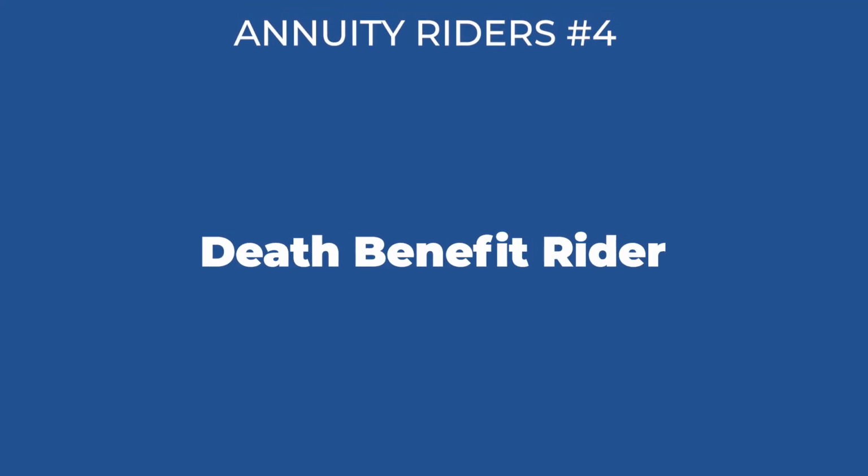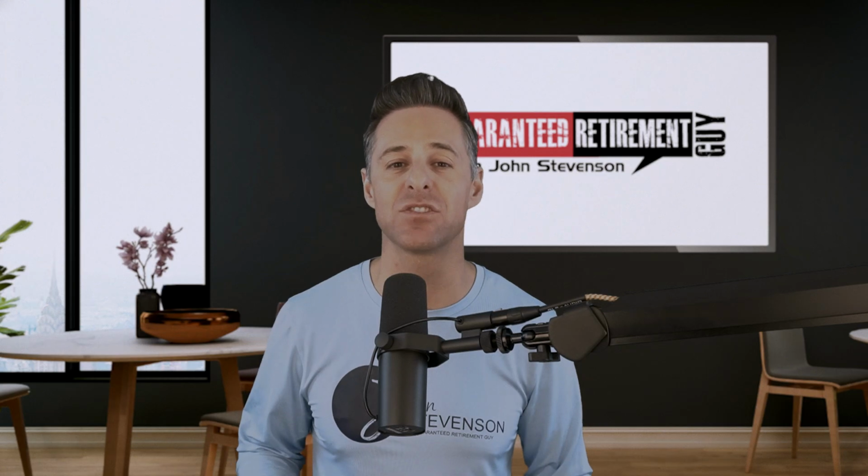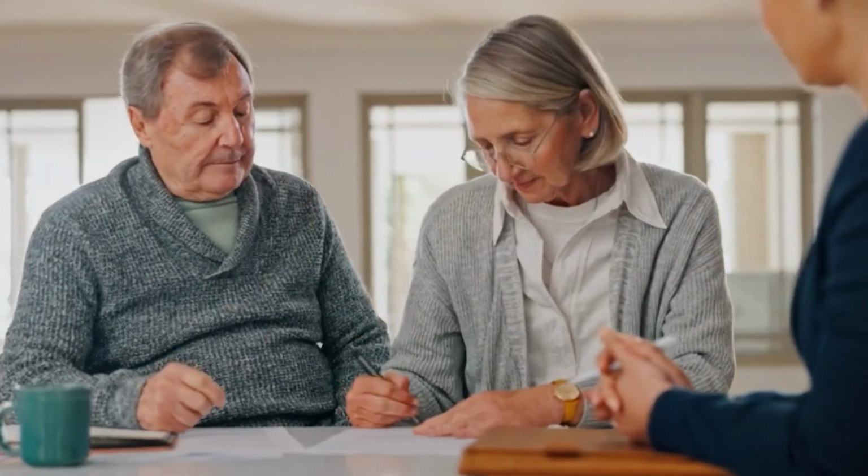Okay, the death benefit rider. Again, this is for someone who wants an enhanced death benefit. They want guaranteed income payments for life, but they also want to have some sort of death proceeds left to their family members when they die. And there are riders for that.